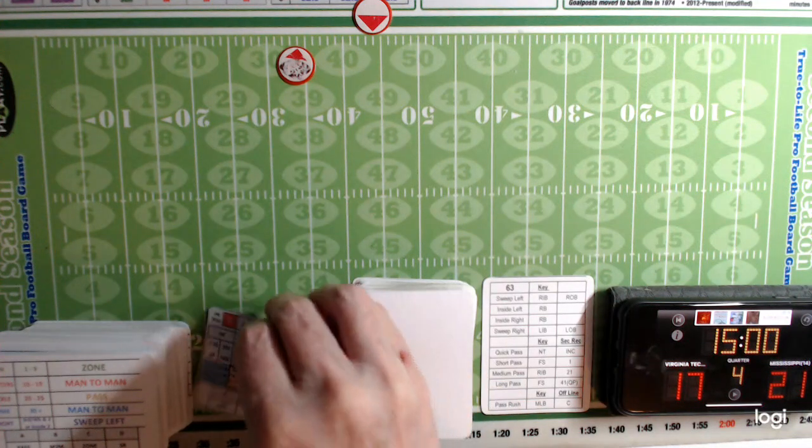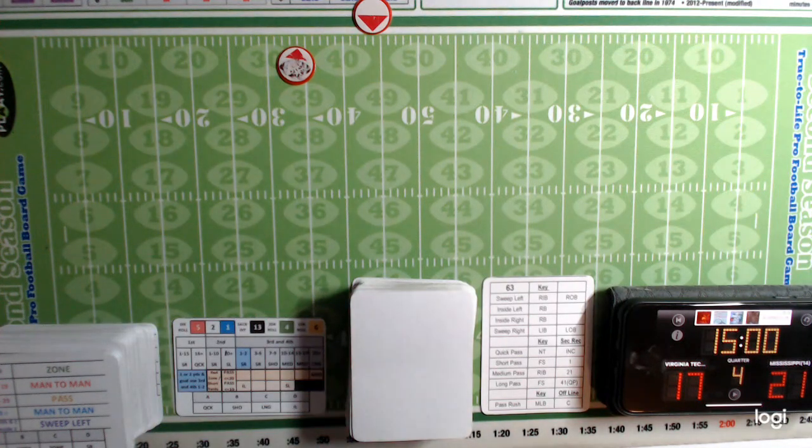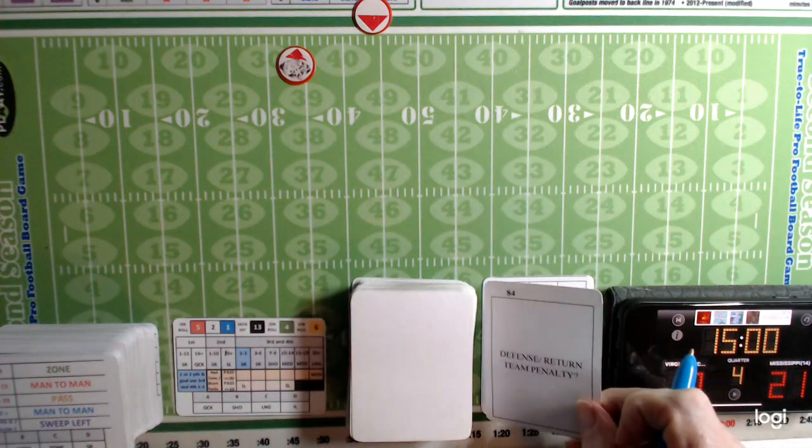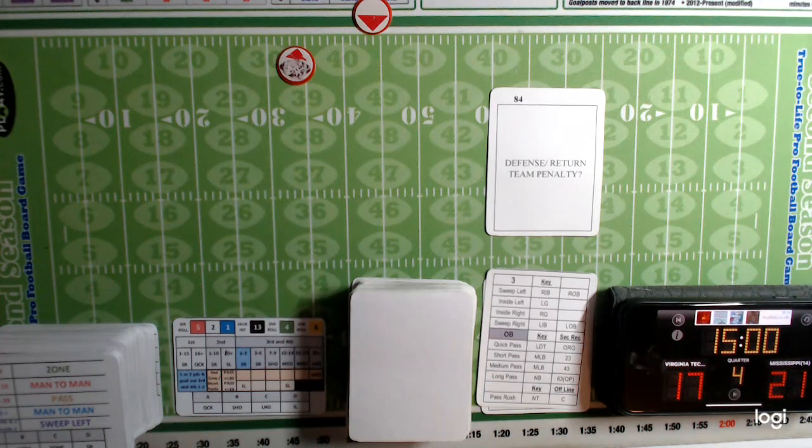Let's see what the first play is. Referee starts the game in the fourth period, and Virginia Tech are going to sweep right to Kenny Lewis, and it's a sweep right against a zone defense. So it's a -1/+1, and on the sweep right we have the left inside linebacker who isn't there, and the left outside linebacker is a 4, so it becomes a 3, but good defense all the same.